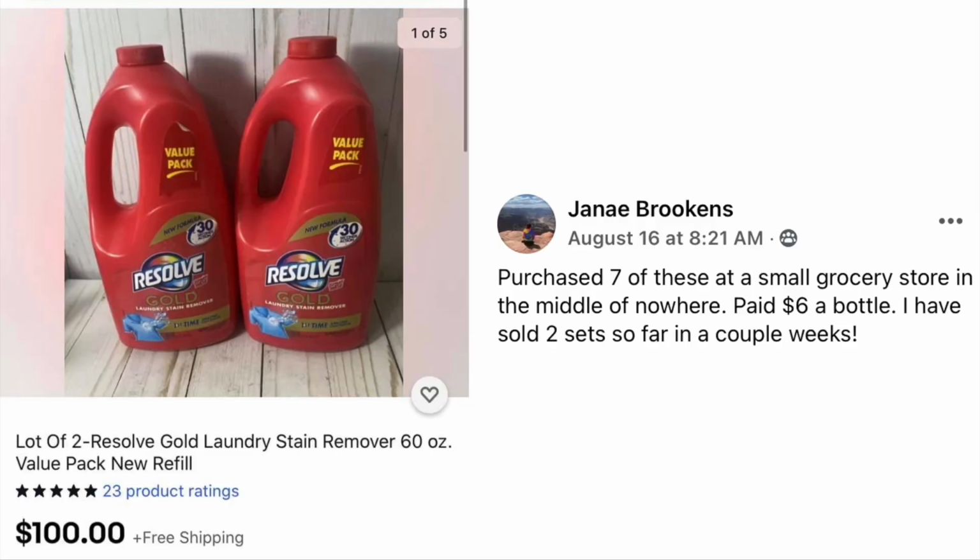So we are going to jump in and get started with Janae Brookins. She purchased 7 of these at a small grocery store in the middle of nowhere, paid $6 a bottle. She's sold 2 sets so far in a couple of weeks. This is a lot of 2 Resolve carpet stain remover, and it's the gold edition, so it's called Resolve Gold. So this lot of 2 sold for $100. My guess is that this is discontinued, and those who love this product are willing to pay that kind of price for it. So check at your grocery stores, drugstores like CVS, Walgreens, Home Depot, anywhere that would sell this product. Be on the lookout for it.